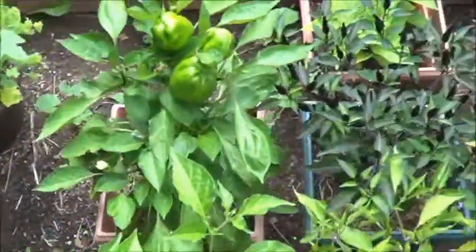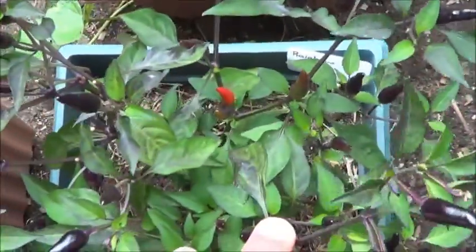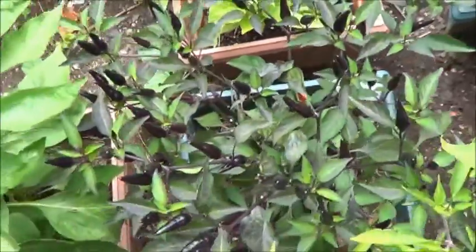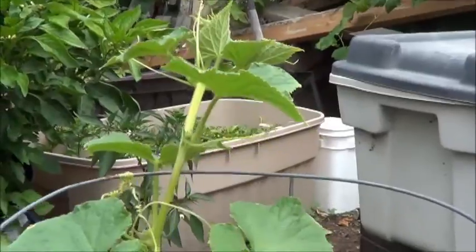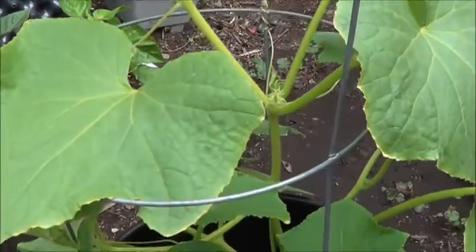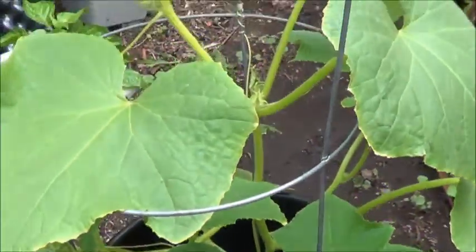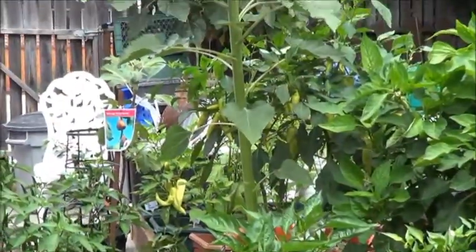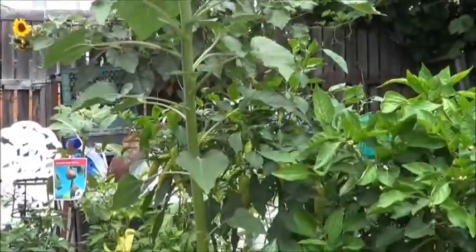And speaking of ripe peppers, down here in the freaks, we've got one going nice and red too, so I'll be able to taste that in the next week or so. I still have no clue what this volunteer mystery squash is, but it's getting way too big for its little cage. I'm thinking about maybe putting it up on that sunflower over there. Anybody know if a squash will climb a sunflower? I guess we're gonna find out.